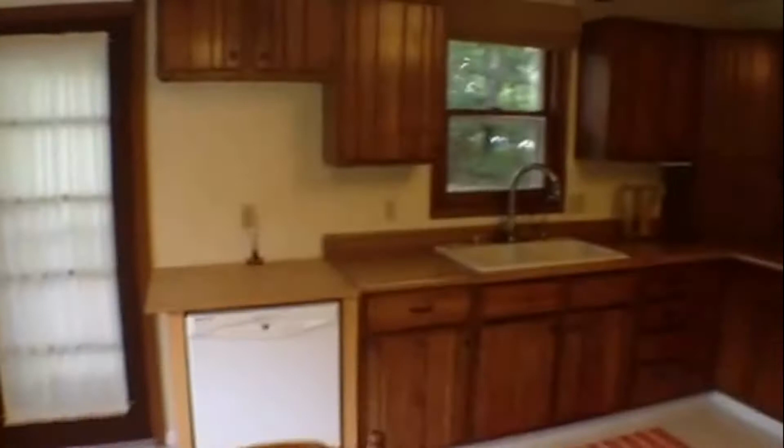Nice spacious kitchen, eat-in area. Overlooks the back deck, backyard. Has lots of cabinets and counter space, and all the appliances, dishwasher, has gas range, refrigerator, disposal.